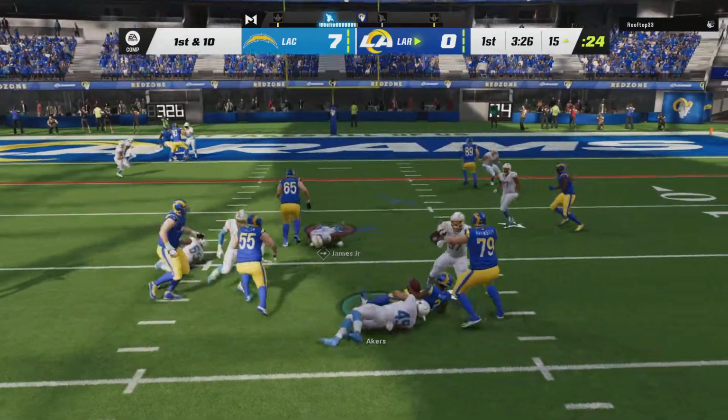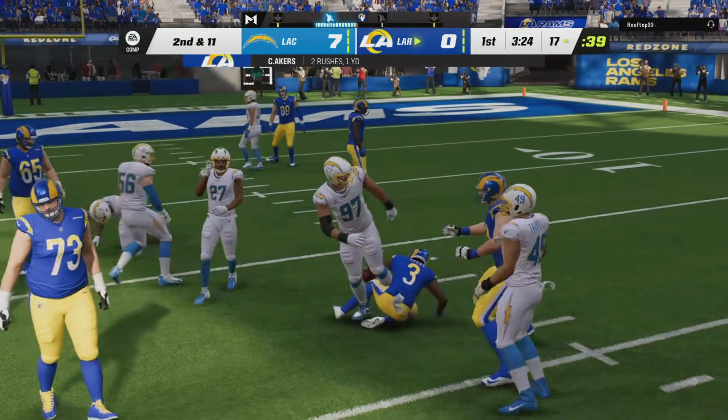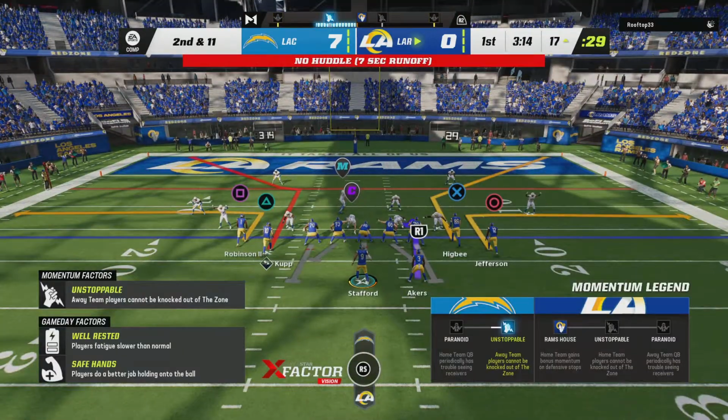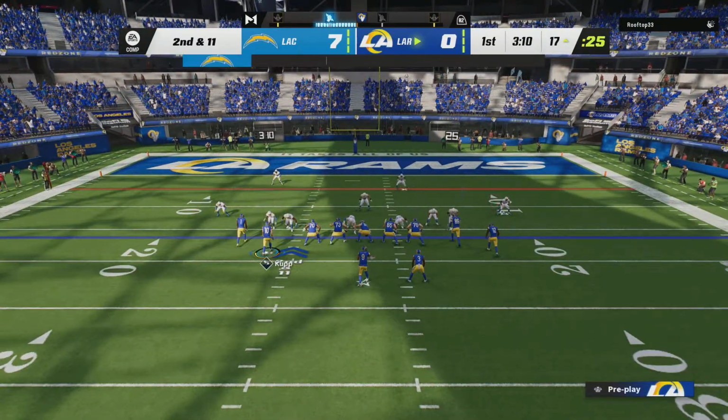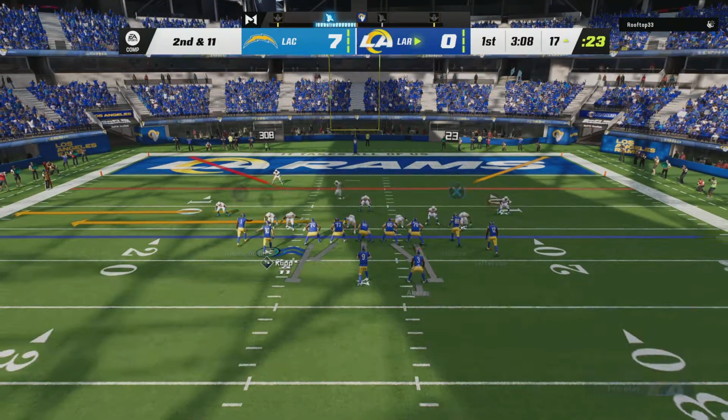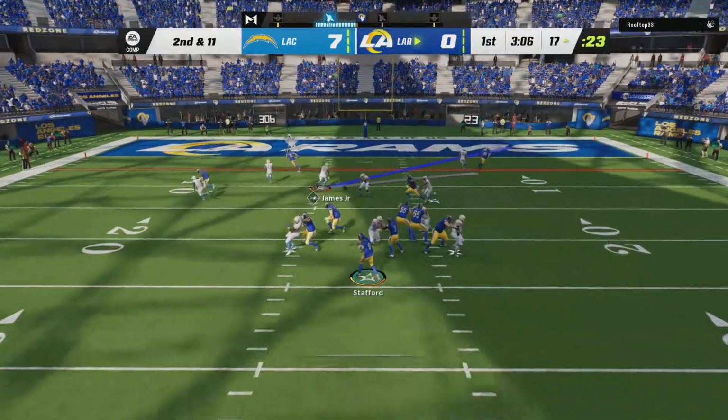They'll run a draw now with Akers. And this play gets blown up. They'll lose yardage. Back at the 17. A loss of a yard. Brings up 2nd and 11.